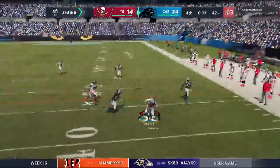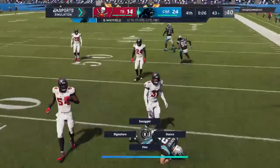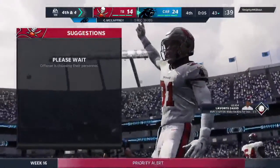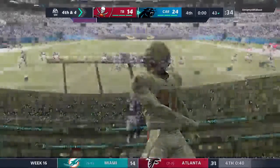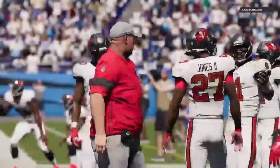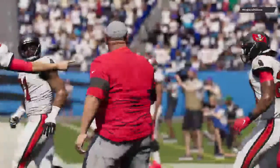Mayfield. Got a man right side. It's McCaffrey. And he'll get up to the 43-yard line. They'll get only a yard out of that, and it'll bring up 4th down. Here's Michael Pilardi now as he's on to punt for Carolina. So this one is over.